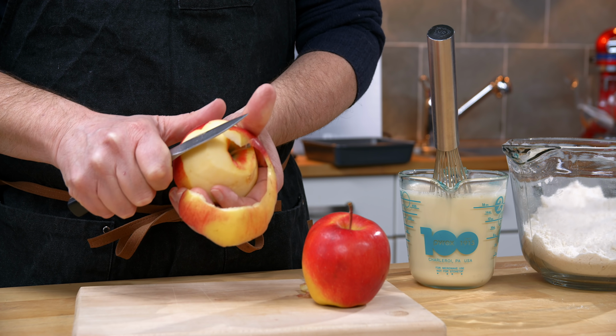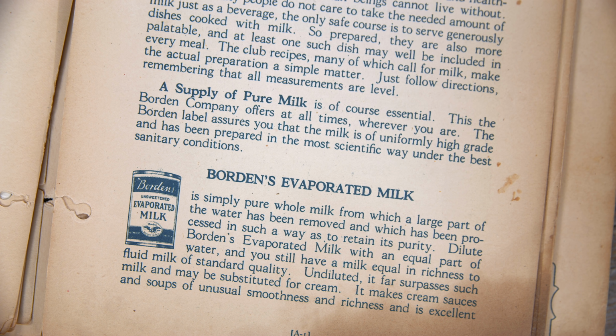And so back to why would you want to use evaporated milk in a recipe like this when you could just use fresh milk? In the 1920s, not all fresh milk was pasteurized.